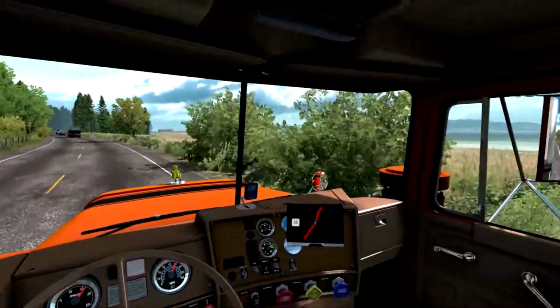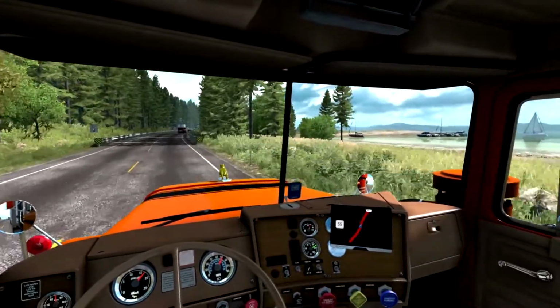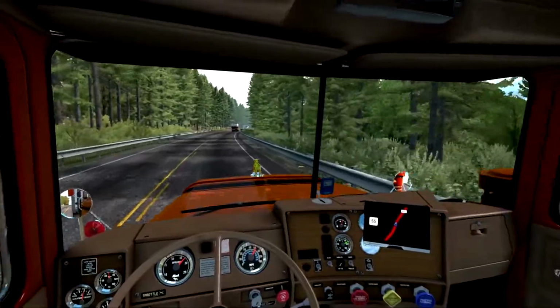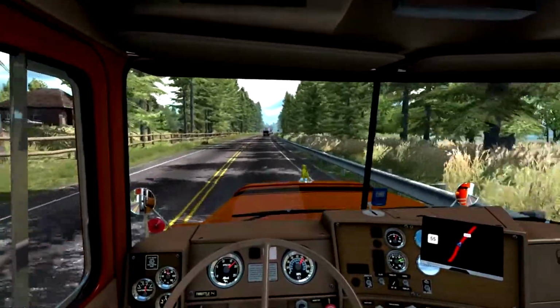Oh, look at that. Look at that view over there. That looks amazing. Cloud cover over there too. I think I would like Washington because of the rain and the cloud cover. And then all the greenery too.